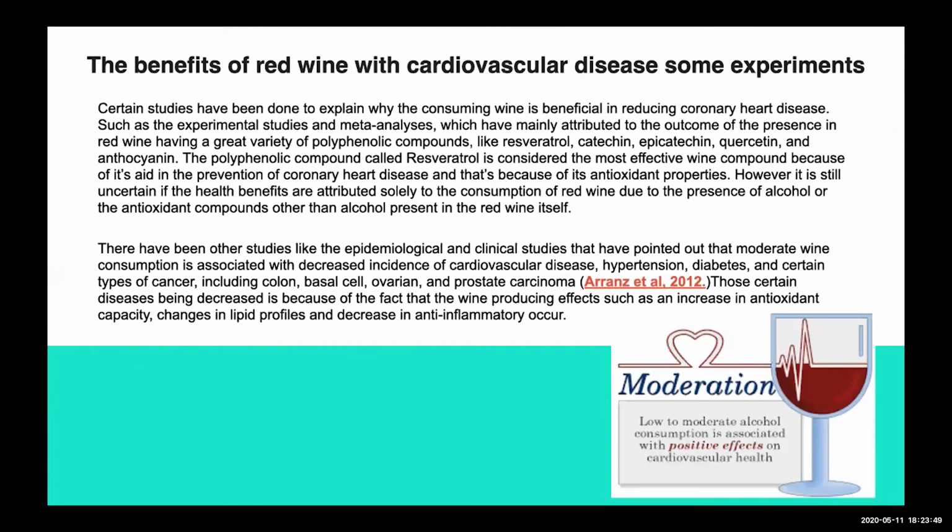Thank you. So I focused more on studies with people. They did studies that showed moderate consumption of alcohol decreased cardiovascular disease and hypertension. It can help with diabetes and types of cancers, including colon, ovarian, and prostate.